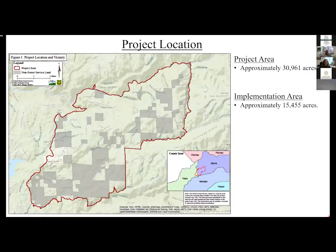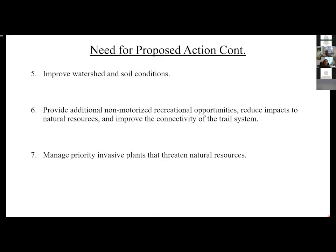5 is to improve watershed and soil conditions. 6 is to provide additional non-motorized recreational opportunities, reduce impacts to natural resources, and improve the connectivity of the trail system. And 7 is to manage priority invasive plants that threaten natural resources.